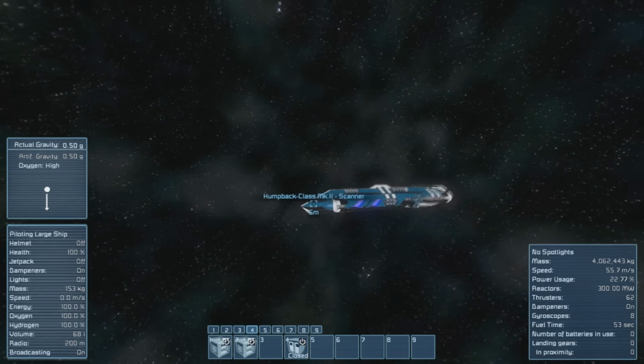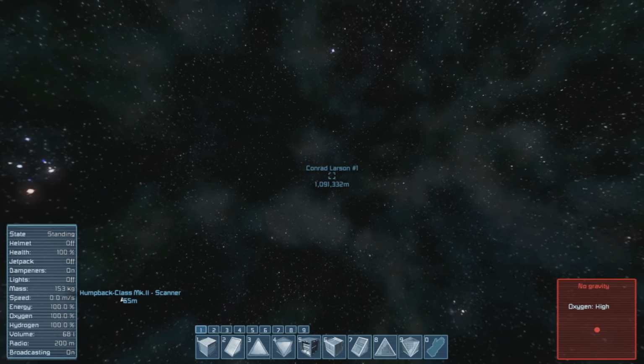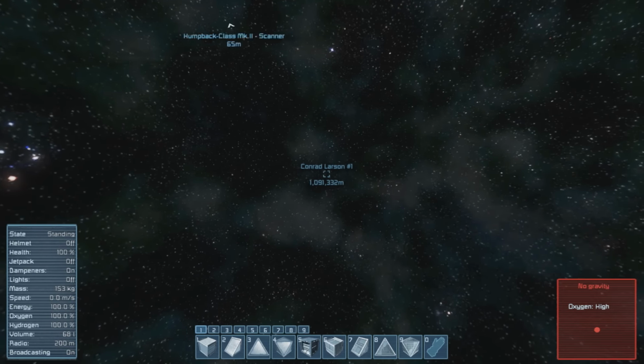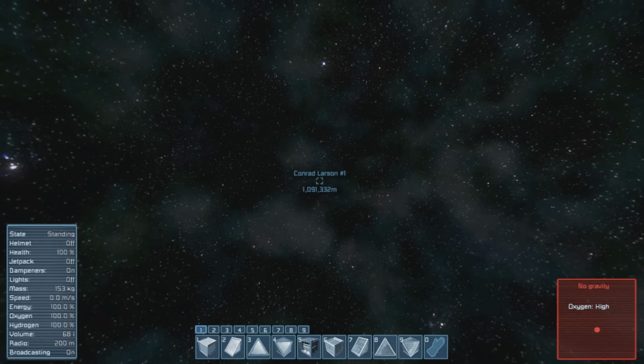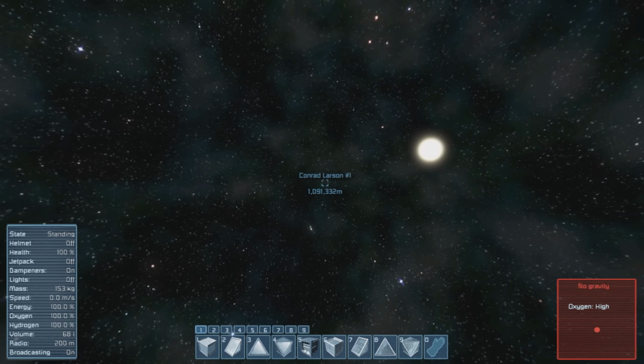Now, one thing I am going to do is I am going to place a GPS, because I'm going to have to come back to this. And we're going to go have a look at something quickly that's all the way over here. And you might be wondering, well, what is it? Well, apparently I'm going past it, so there's that.